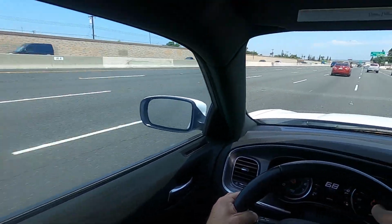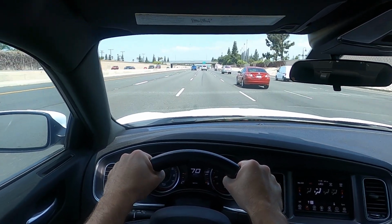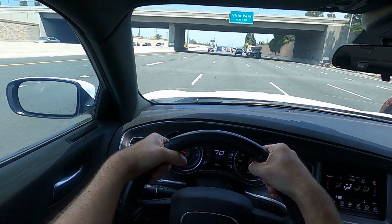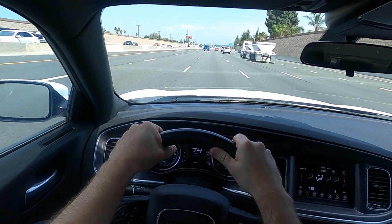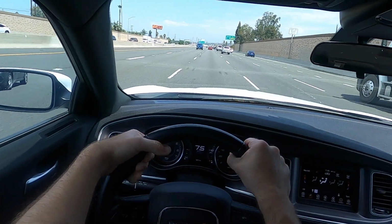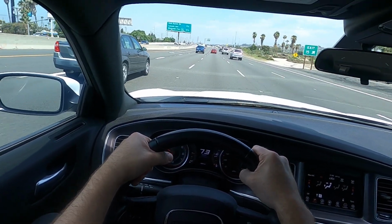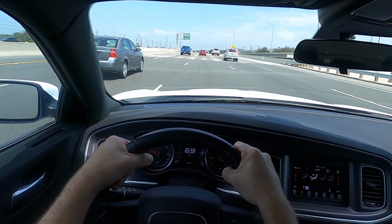So let's see. Let me get over into this lane. All right, so that's 70. 69, 68, but that'll give you an idea of noise. It's, you know, it's not bad. These 22s aren't that bad on it. I guess if you want to put 22s on your Charger, go ahead, knock yourself out. It's not really going to mess up the way the car drives too much, but like I said, just look out for them curbs, because that's always my thing with these ginormous rims.